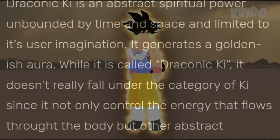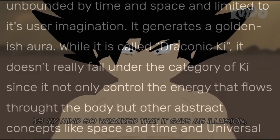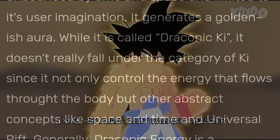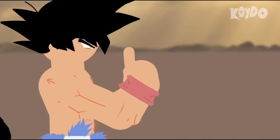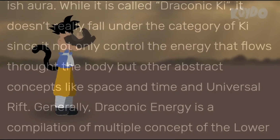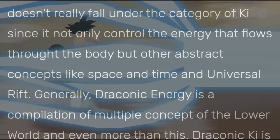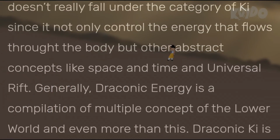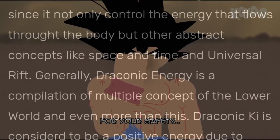Draconic Ki, an abstract spiritual power unbounded by time and space and limited to its user's imagination. It generates a goldish aura. To summarize, Draconic Ki is stronger than any other power source. Bad control of Draconic Ki can destroy a timeline. Draconic Ki being used in the lower planes might just destroy reality by existing.